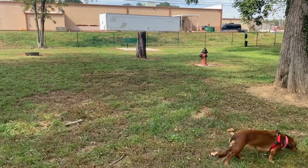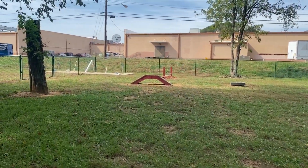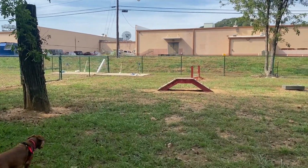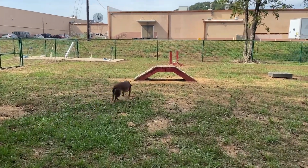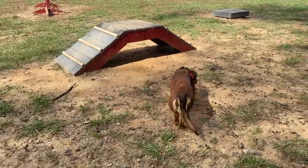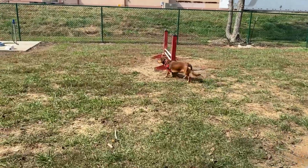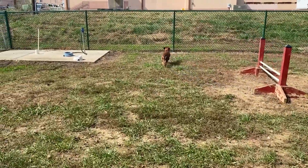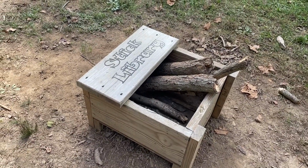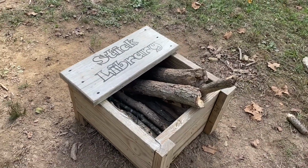There are things to play on, I love. They've got some agility toys over here so you can do some jumping. They also have fresh water. So that is a huge thing with dog parks, making sure you can have fresh water. Cool box called a stick library. So for dogs who like to play fetch with sticks or chew on sticks, they've got it here.